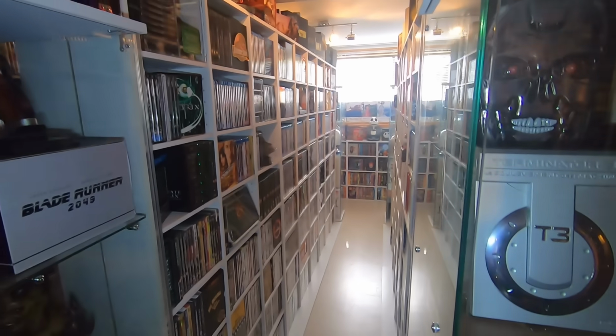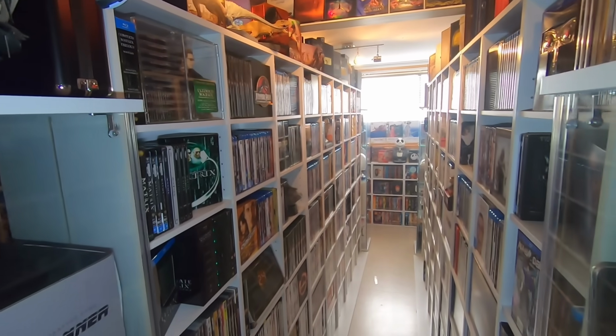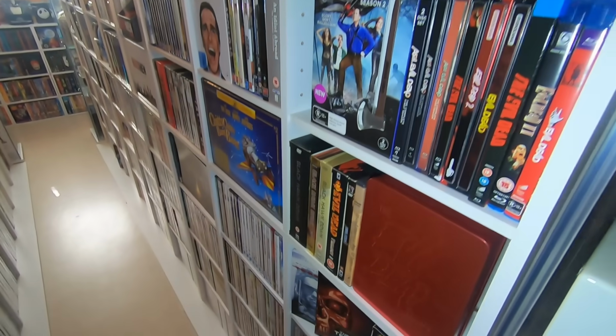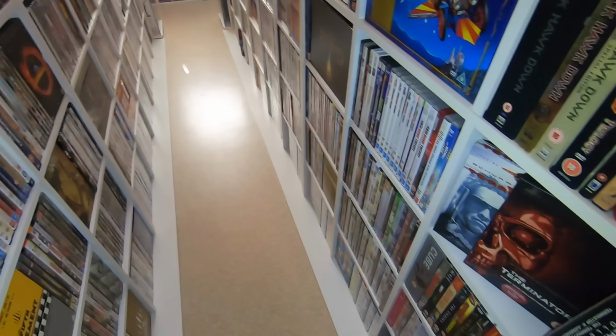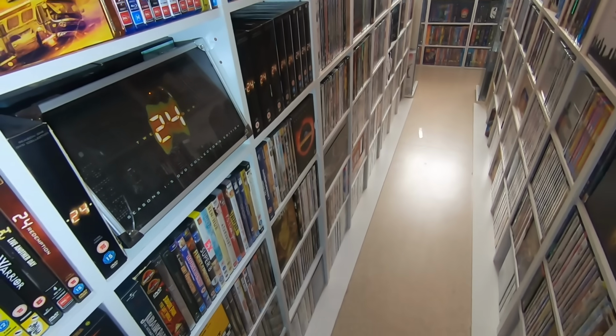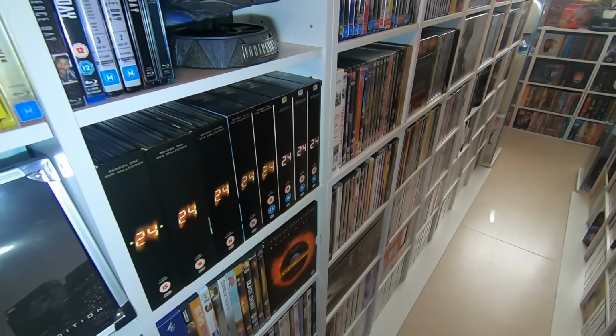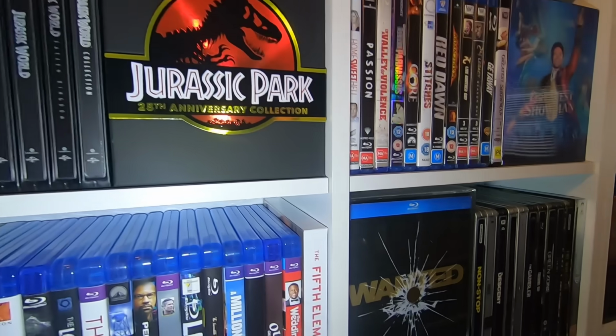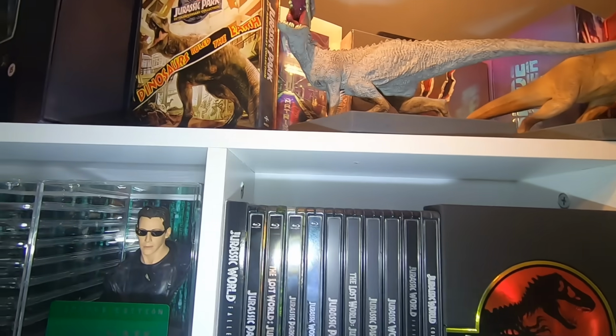So if we go down aisle 3, again just past the Terminator editions, we've got some Evil Dead boxes. I've got 24, one of my favourite TV shows. Jack Bauer is an absolute legend. Independence Day. Got Jurassic Park Steelbooks and different various box sets.